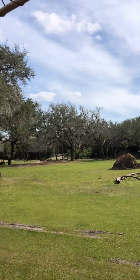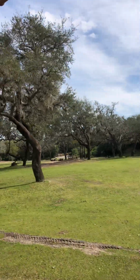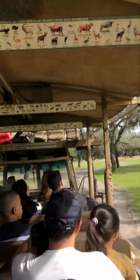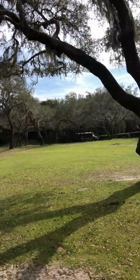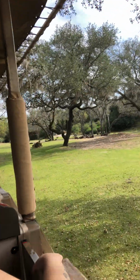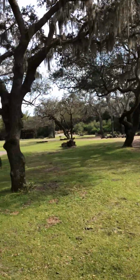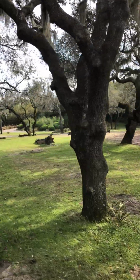Now, if you look straight ahead here, it does look like there's a couple of zebras. I think we'll be able to get a little bit closer, but keep on looking because they can camouflage with the bushes pretty well. They are literally straight in front of us, so as we come around the corner here, they'll appear on our right. A group of zebras is called a dazzle of zebras.